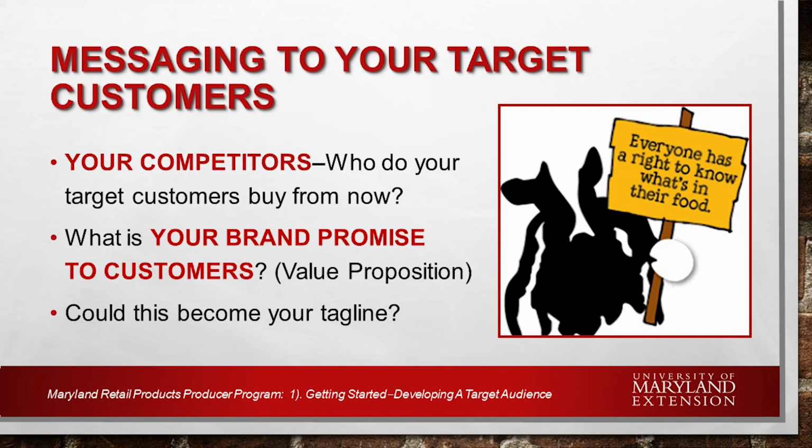This feeds into branding, where there's maybe a logo, but also usually a few words that become a line. The little cow holding the sign here says, everyone has a right to know what's in their food. For someone whose marketing message is transparency, that's the kind of example we would be talking about.